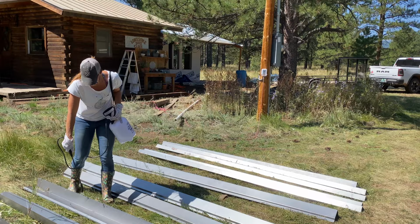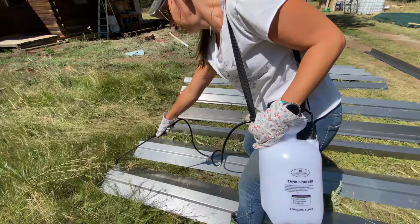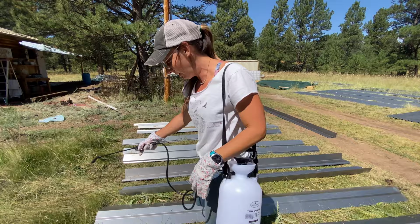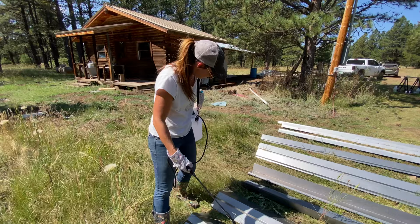So our first application is to put the vinegar on, which they call the etching. Yeah, the etching. It does smell like Easter eggs. I highly recommend you get one of these 1 gallon sprayers, because as you saw, my hand's already tired from spraying one. This is 2 gallons, by the way.